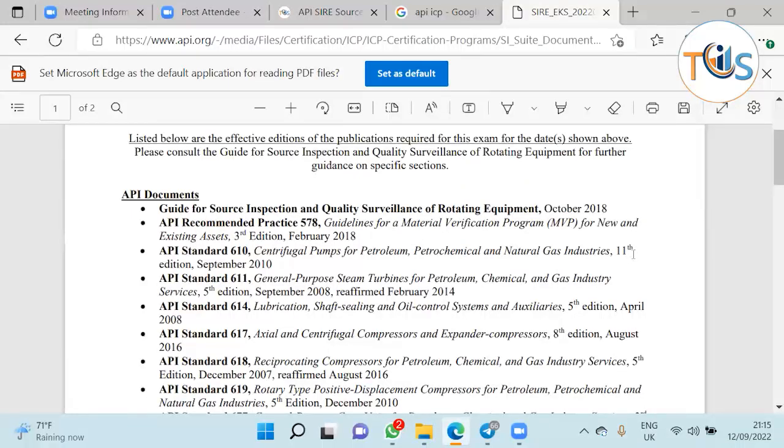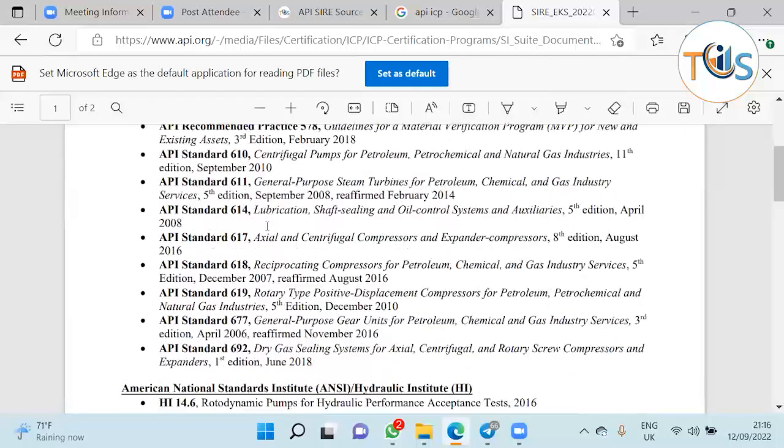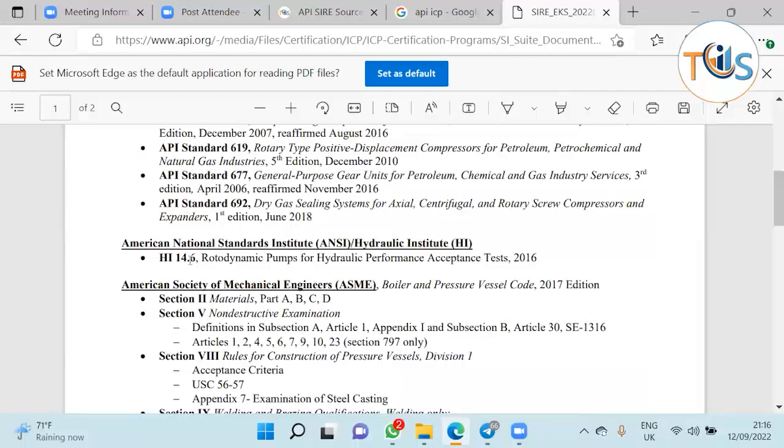This is a basic level exam. It's not a supervisory or master level, so the questions would be very basic, and they want to know if you know the basics: the vocabulary, the terms and definitions, the scope, and important things during actual source inspection activities. As you can see here, you have to study 578, 610, 611, 614, 617, 618, 619, 677, 692, all about the pumps, turbines and compressors. And then this is a very important document that if you are a rotating equipment source inspector, you should be familiar with: the performance acceptance test.